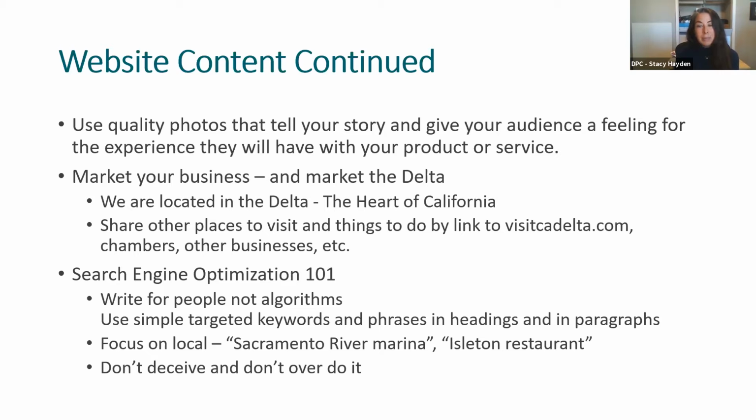So if you take the time to learn about search engine optimization, your first initial instinct is to want to write for those algorithms. But again, it's not going to help you. So always write for people. But do pick a few keyword terms that make the most sense for your business. Keep it local, like Sacramento River Marina, Isleton Restaurant, things of that nature.